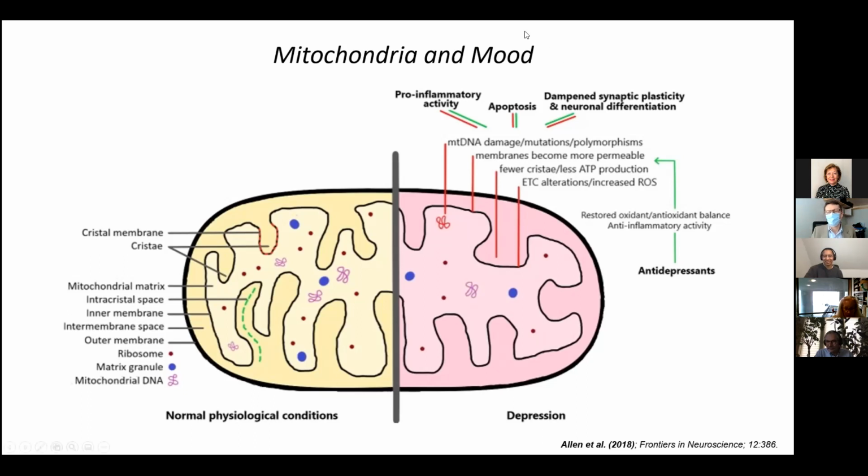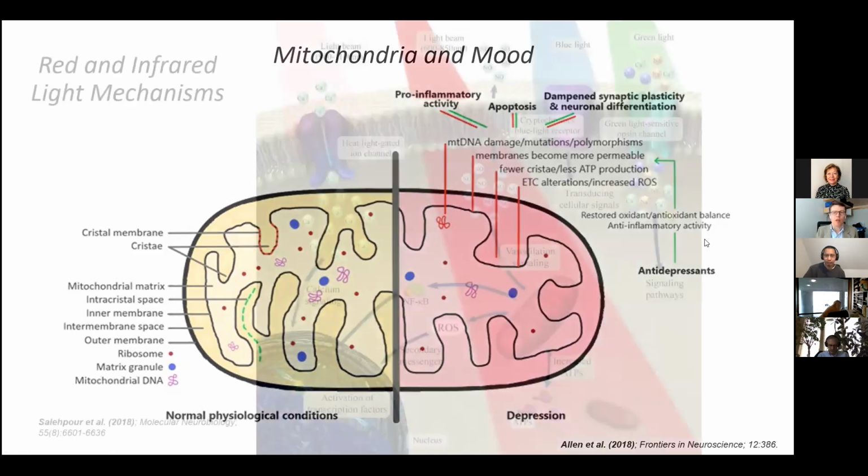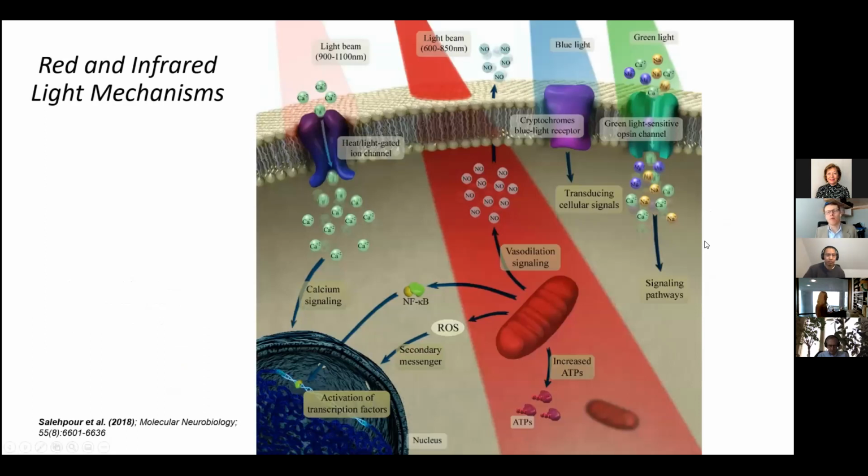These abnormalities tend to then produce other changes. Forgive me. Other changes that are related to apoptosis, inflammation, and oxidative stress, and interestingly, antidepressant medication counteracts some of these changes. So you can imagine how delighted we were to think about infrared light as an optimal way to target mitochondria, reestablish metabolism, and have a trickle-down effect.